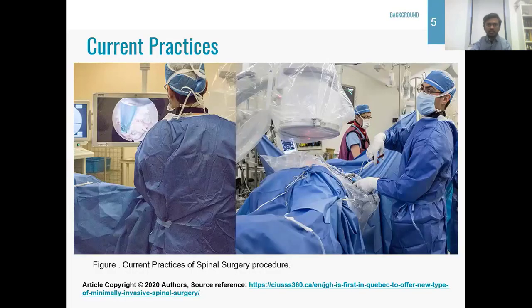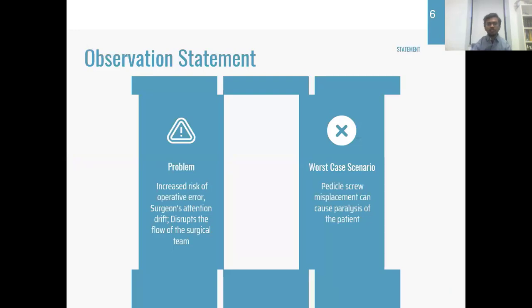So in our current practices, we found in our observation that when the surgeons are doing the pedicle screw placement procedure, they are looking into the image facilities which are away from their operative field. So it causes attention deficit and it requires a higher skill of hand movement coordination. So our observation finds that these current practices increase the risk of operative error. It causes the surgeon's attention drift and disrupts the flow of the surgical team. And in the worst-case scenario, pedicle screw misplacement can cause paralysis of the patient.